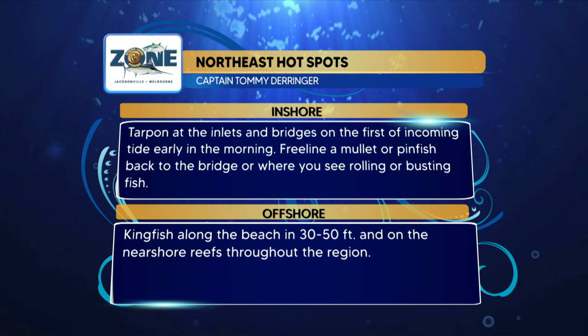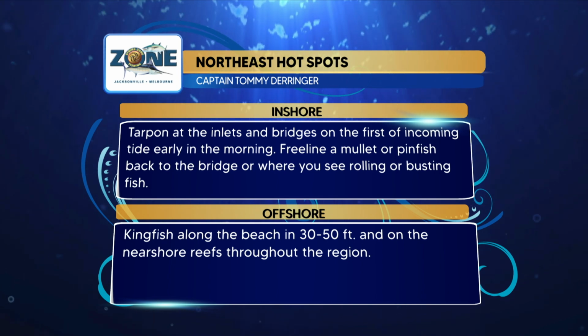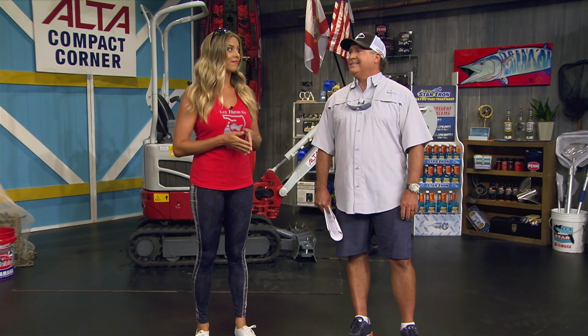The other thing, offshore, king mackerel. Right now, you can catch them anywhere from the beach to 30 feet to 50 feet out, and on any of the nearshore reefs throughout the region. And like he was saying, an R&R kingfish rig, slow trolling those pogies.